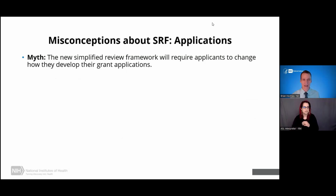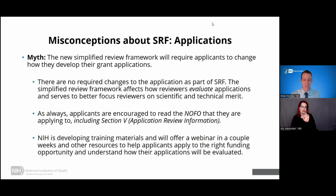Another misconception we're hearing is that it will change the requirements for applications, that PIs will be asked to format or write the application differently as part of SRF. So there's an important distinction here. There are no required changes to the application part of Simplified Review Framework. SRF focuses on how the applications are evaluated by the reviewer, how they are able to focus on scientific and technical merit of the application.